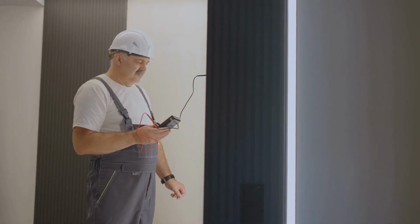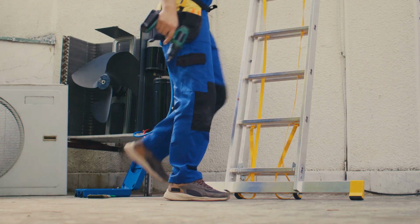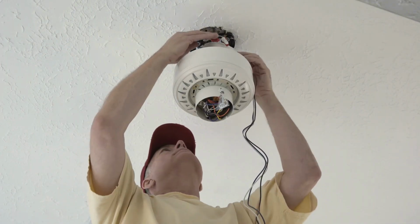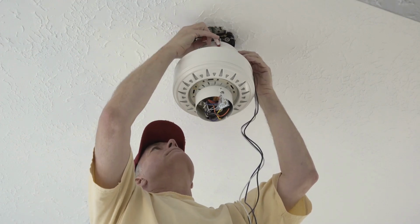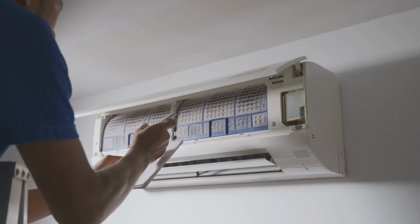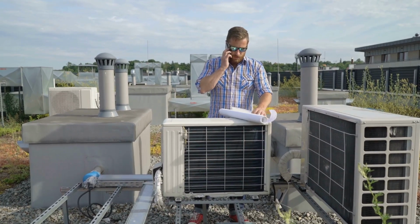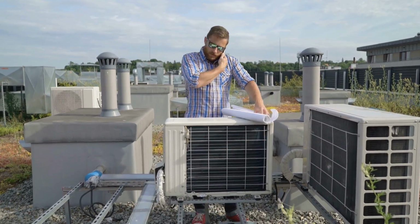Now, how do you develop a preventive maintenance plan? Start with a maintenance calendar. Establish a monthly, quarterly, or annual schedule for key systems. For example, monthly, inspect common area lighting, clean gutters, check for visible leaks. Quarterly, check HVAC filters, inspect smoke detectors, review landscaping. Annually, schedule HVAC servicing, inspect the roof, clean the exterior.